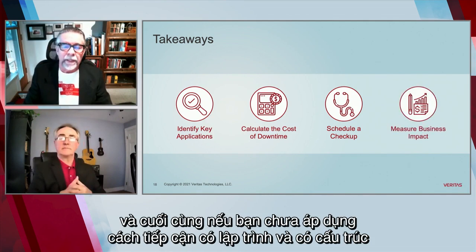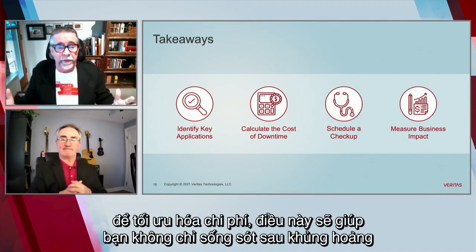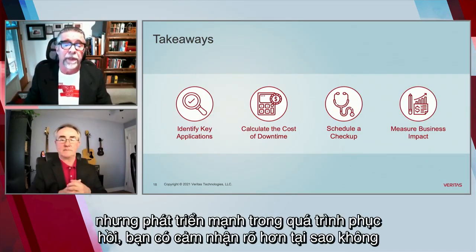And finally, if you haven't already, adopt a programmatic and structured approach to cost optimization. This will help you not only survive the crisis, but thrive during recovery.